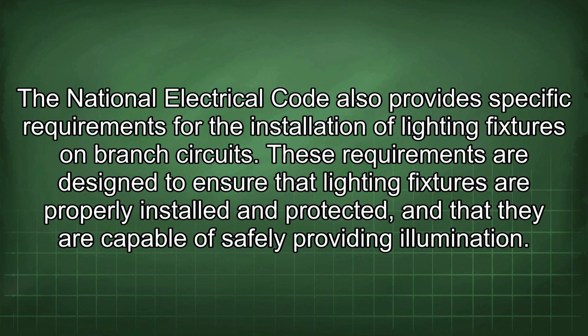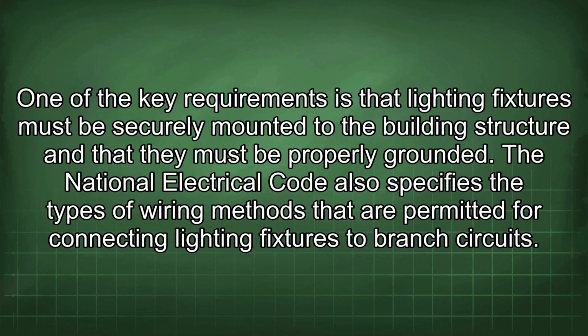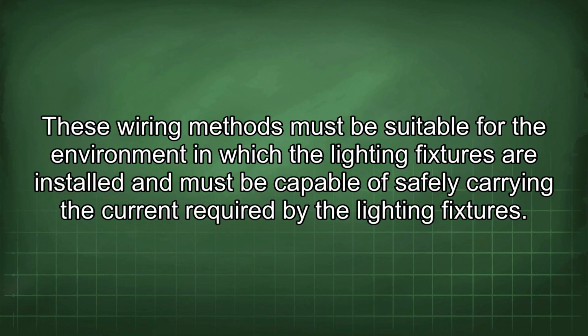The National Electrical Code also provides specific requirements for the installation of lighting fixtures on branch circuits. These requirements are designed to ensure that lighting fixtures are properly installed and protected, and that they are capable of safely providing illumination. One of the key requirements is that lighting fixtures must be securely mounted to the building structure and that they must be properly grounded. The National Electrical Code also specifies the types of wiring methods that are permitted for connecting lighting fixtures to branch circuits. These wiring methods must be suitable for the environment in which the lighting fixtures are installed and must be capable of safely carrying the current required by the lighting fixtures.